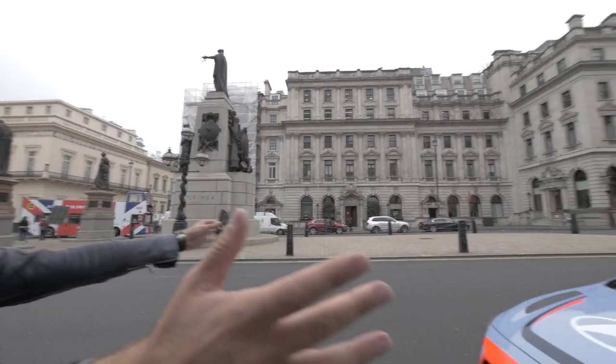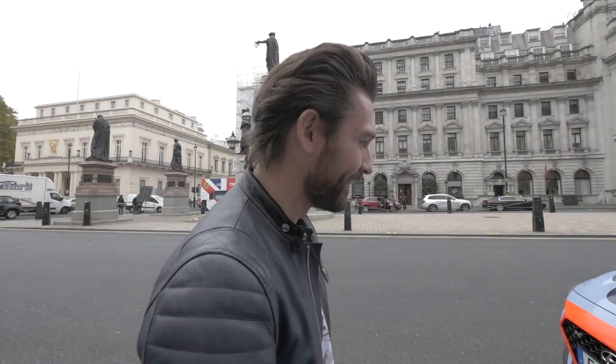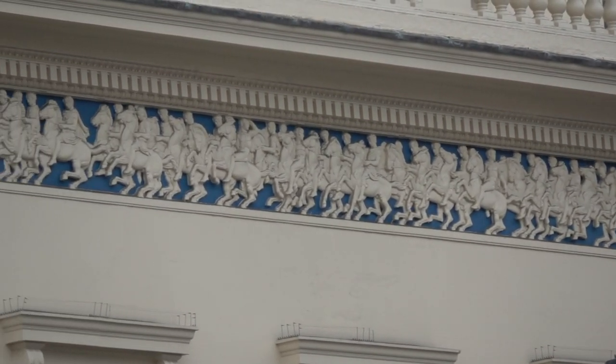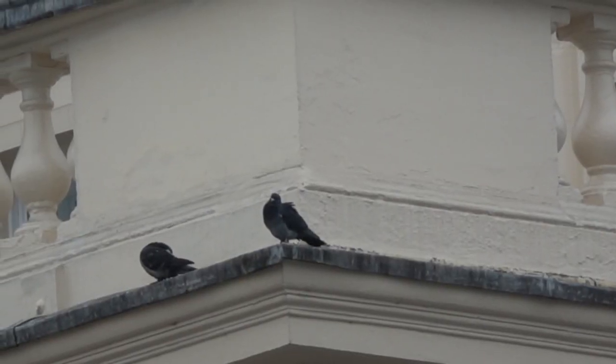How abstract do these look? We've got such an iconic, classic backdrop of London, and then the juxtaposition of these neon rally-themed Hyundais. So cool. And this is our base for the next day. We're gonna be doing some rally simulation inside of the Sofitel Hotel. But first of all, I think we're gonna be driving these cars around town, and then later on, we're gonna be heading to Yanni's HQ, YIANNIMIZE, which is cool, because I've never been.